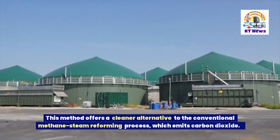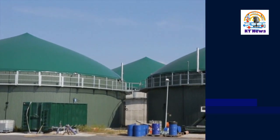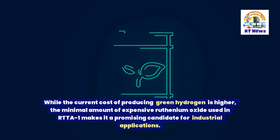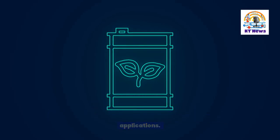This method offers a cleaner alternative to the conventional methane steam reforming process, which emits carbon dioxide. While the current cost of producing green hydrogen is higher, the minimal amount of expensive ruthenium oxide used in RTTA-1 makes it a promising candidate for industrial applications.